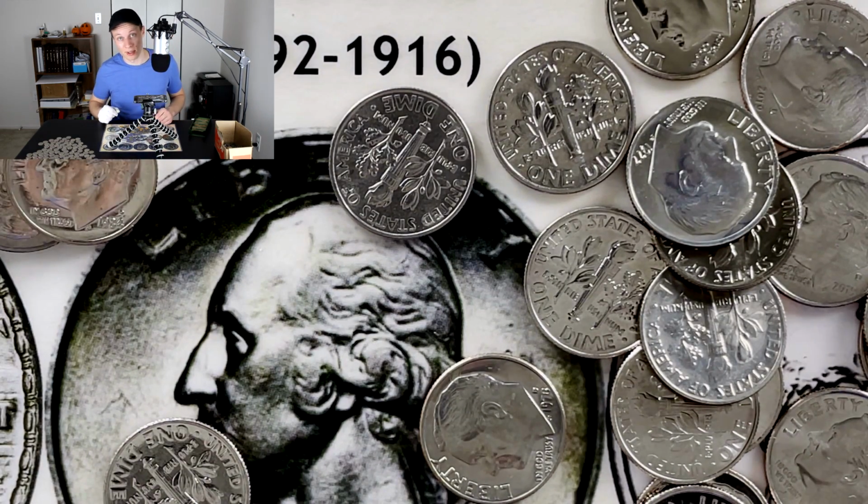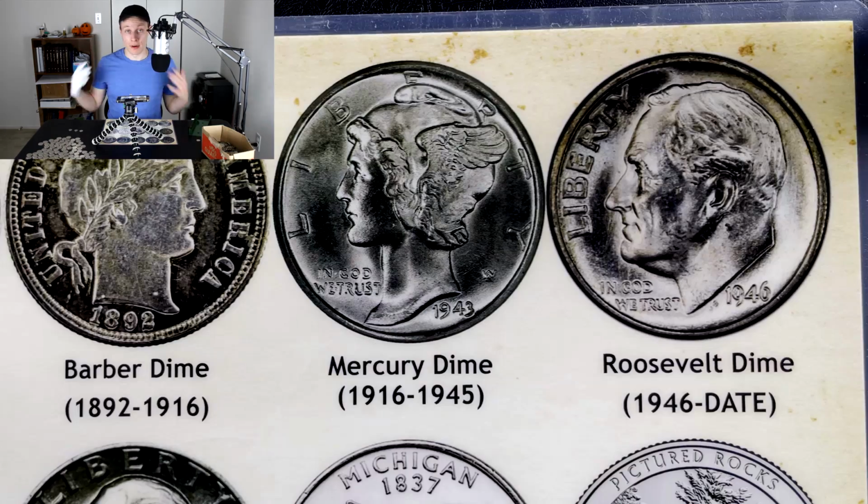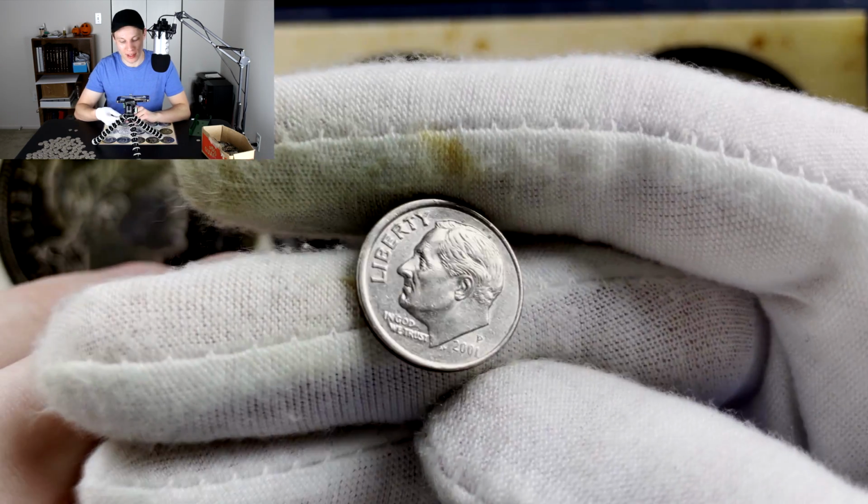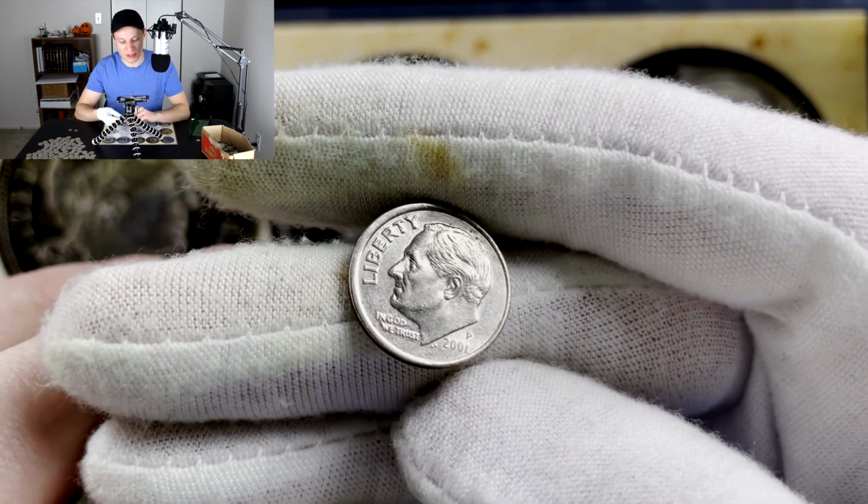I didn't see any silver in this roll, but hopefully we get some in the next. All right, so dimes turned out to basically be a bust. Other than those first really nice coins that we got out of that second roll, there wasn't a whole lot else other than a little bit of misstrike on this one.